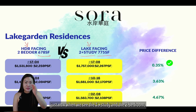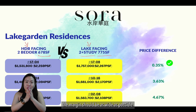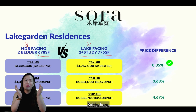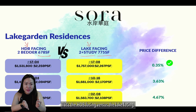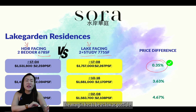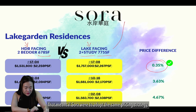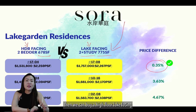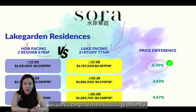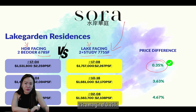Meaning to say that just now when we saw the 1+study and the 2-bedroom, the margin should be as wide as possible. But for here, if it's the HDB facing versus the lake facing, if we talk about the high floor unit, the margin has to be as low as possible. That means if Sora were to adopt the same pricing strategy, then we can buy a high floor lake facing because it is comparable to the HDB facing's 2-bedder PSF. So now we look at it, HDB facing versus the lake facing, it is a marginal 0.35%.